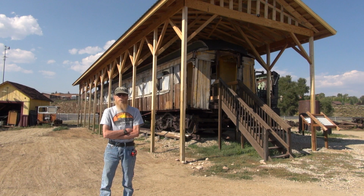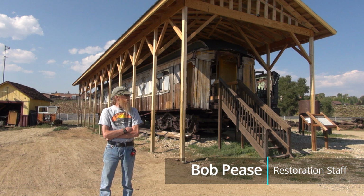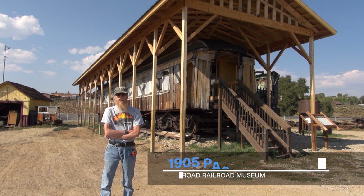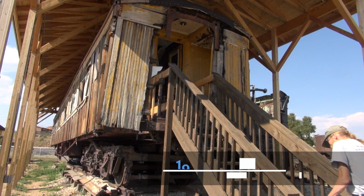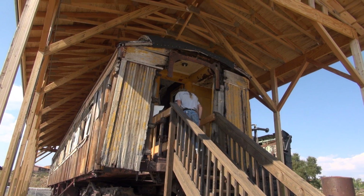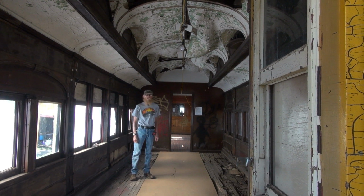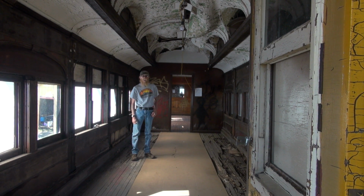Hi, my name is Bob Pease. I'm on staff here at the museum. This is our 1905 luxury coach made by Pullman, and we're going to restore it as a Moffat coach. It's the luxury coach. The seats folded flat so that you could sleep if you wanted to. Had a smoker room in back so you could go get away and have a cigar.